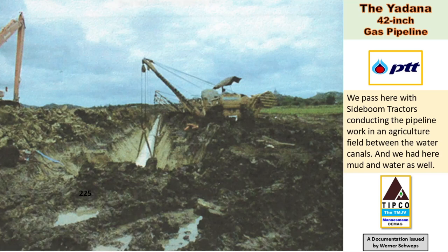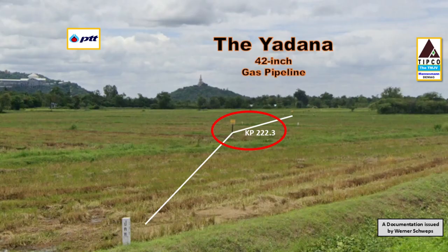and work in an agriculture field between the aforementioned water canals. And as it is well visible, we had here mud and water as well. Now it looks like shown in this picture.